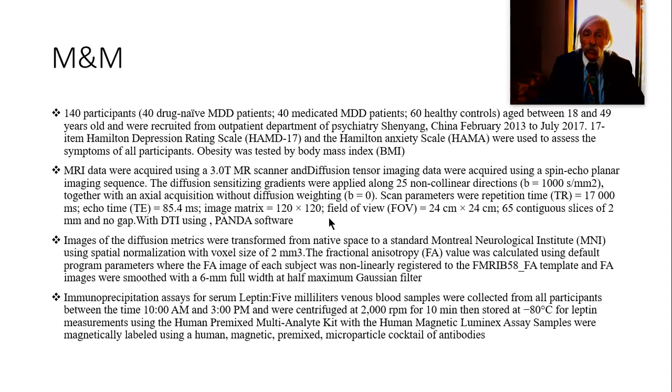Standard imaging matrix is 120 by 120. This is the voxels, and that's the field of view, 120 by 120, very common. That's coming to a 24 by 24 centimeter space that's spread out into that. You have 65 contiguous slices of 2 millimeter and no gap, with DTI using Panda software. Panda software is standard technique too. Okay. The images of diffusion matrix were transformed from native space to standard Montreal Neurological Institute using spatial normalization with voxel size again of about 2 millimeter cubed. Again, standard techniques.